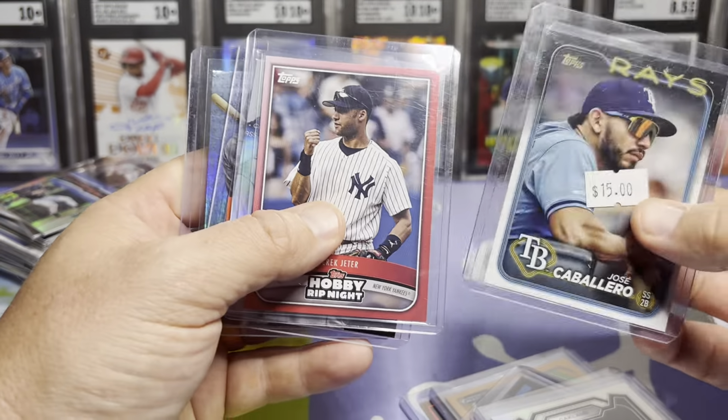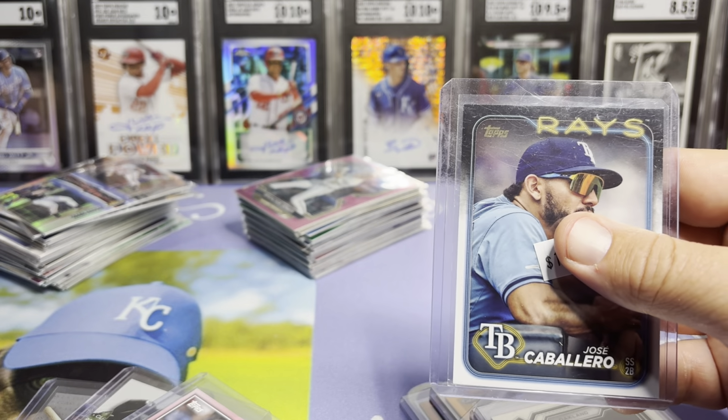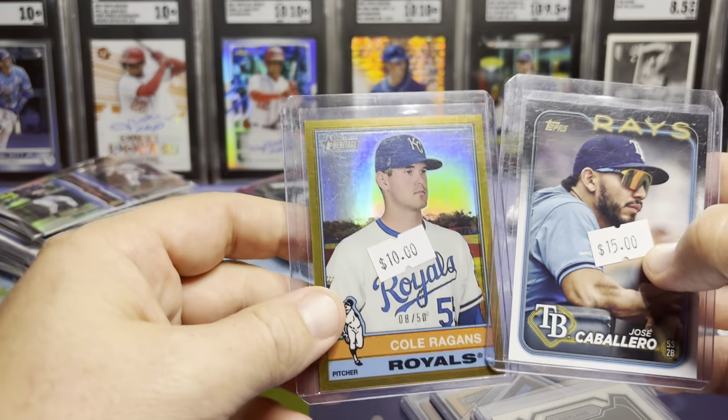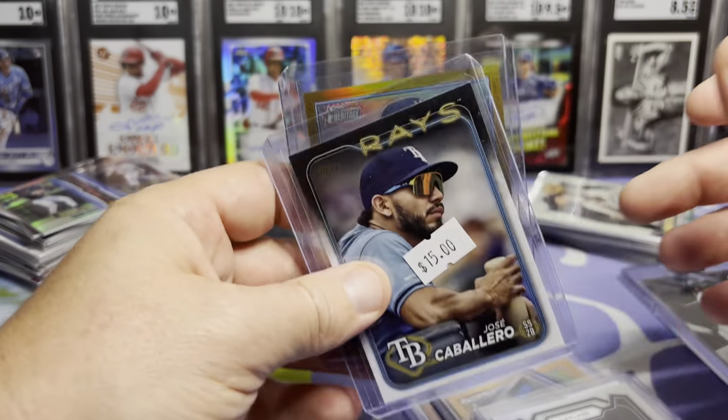This was, I bought this. Where's the other stuff? I bought 3 cards. That Matt Mervis card and the Cole Reagan's Gold. I bought the 3 of them for $20, and he just got traded to the Yankees.